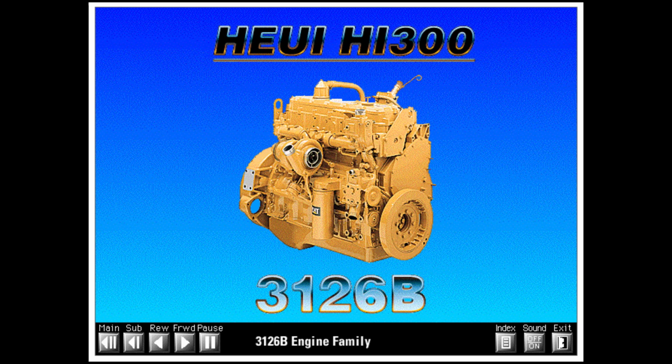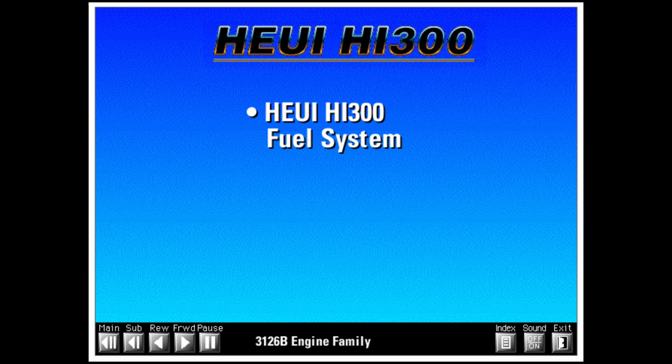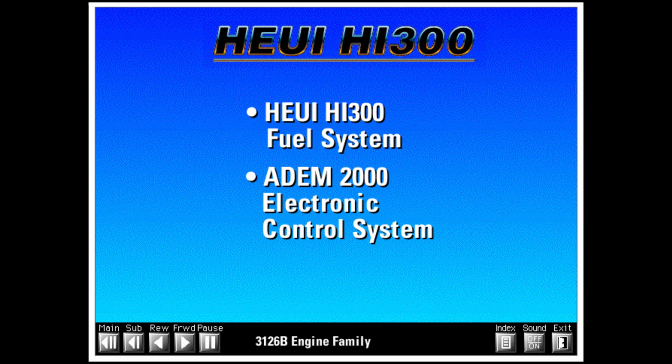The 3126 engine is a 7.2-liter displacement, medium-duty diesel engine which is used in a variety of truck and marine applications. The 3126B incorporates many features of Caterpillar heavy-duty diesel engines. 2 major features of this engine are the HEUI HI300 fuel system and full authority Atom 2000 electronics.